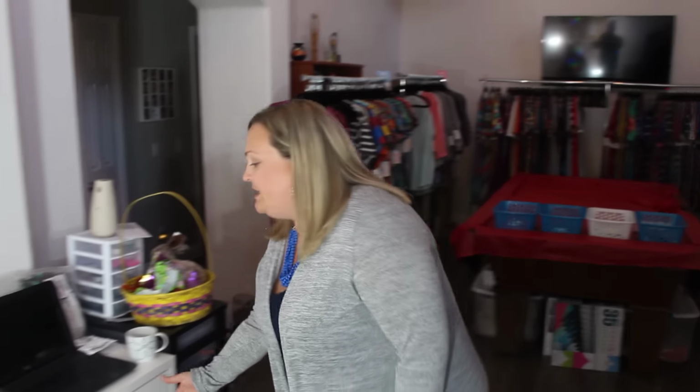So what we do is we'll start with the first album. Let's say the first album is Classic Tees. We'll go to the Classic Tee album and I'll start on the first picture, and then we just keep going, picture, picture, picture. As soon as somebody says sold, I'll type in it's yours and I'll tag that person.